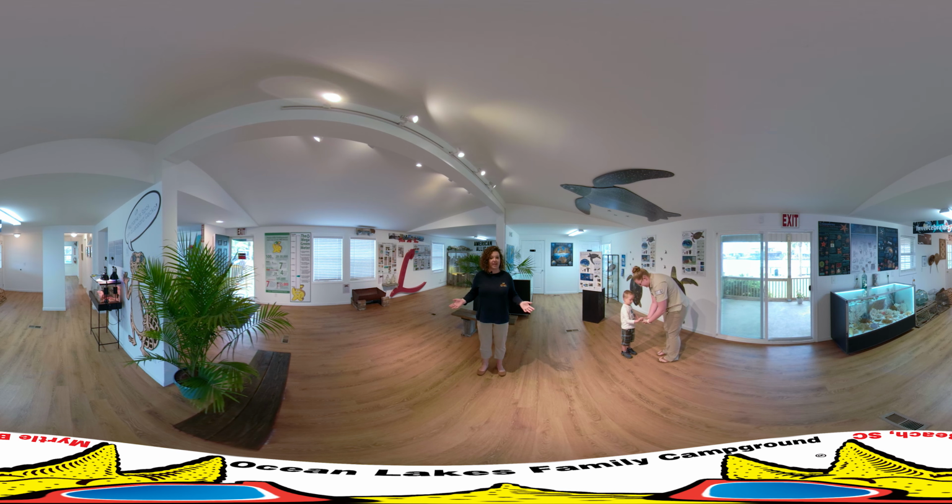Welcome to the Leonard Raker Nature Center Discovery Lab. Here in the Nature Center, we have tons of exhibits, some true to the state, some true to the campground, and we even have some pretty cute critters in here too. In the Nature Center, we have over 10,000 fossils and shells. Let's check it out.